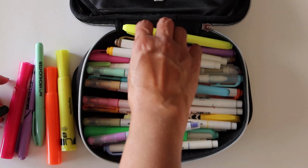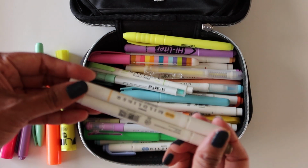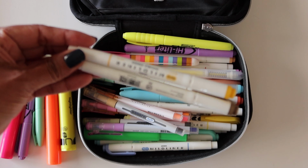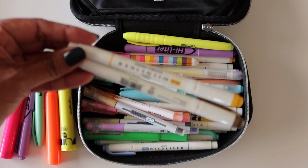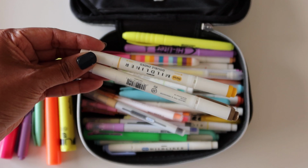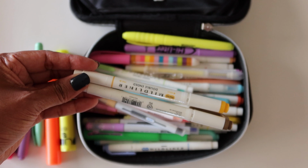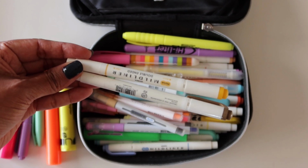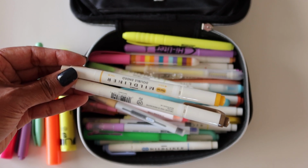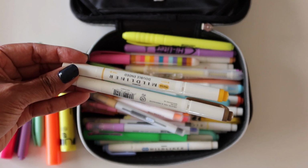And my favorites are the Mildliners, and I think this is pretty universal. Everyone loves the Mildliner highlighters. I don't know if this is going to focus. There we go. So these are my favorites just because you've got so many colors, and because the colors, I guess, are very subtle.